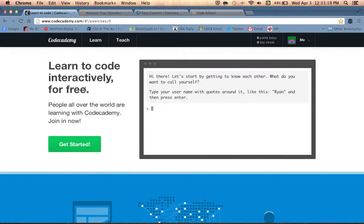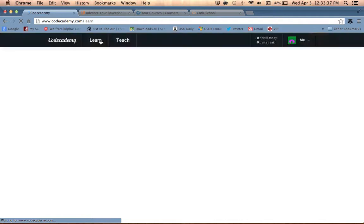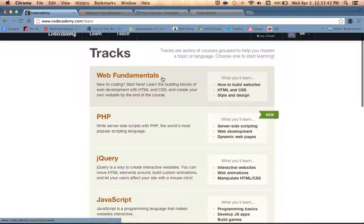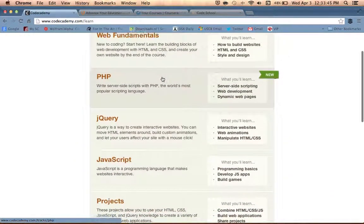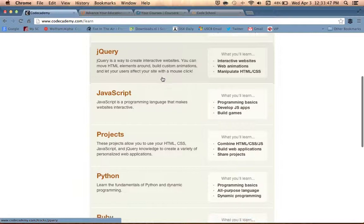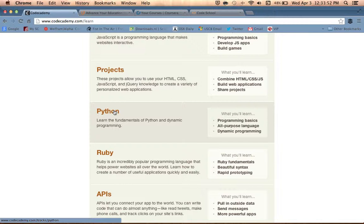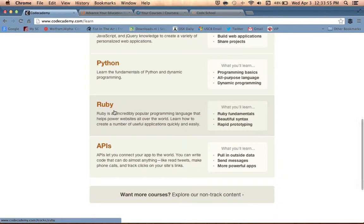This website focuses more on computer languages that you can learn for free. When you get to the site, here on the home page is an interactive login screen where you can create a profile straight from the prompt right here. But some of what Code Academy offers are fully covered classes on learning the fundamentals of web page development, such as HTML, CSS, PHP, jQuery, JavaScript, Python, Ruby, and you can also participate in some projects which allow you to use some of the languages learned.